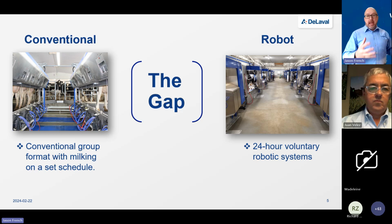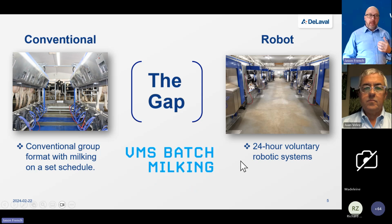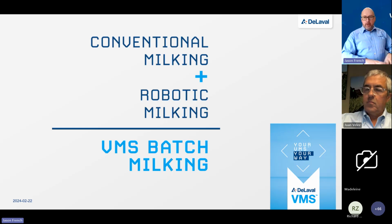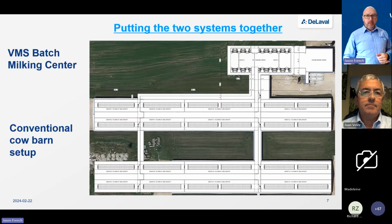Now we're seeing a gap between the people that want conventional, but with robots in the system to bring some automation and consistency of milking. So for us at DeLaval, the gap we can fill is with VMS batch milking. We're taking the schedule from conventional milking, those tasks that people like, and bringing our VMS V300 robot into their milking center. Really, we're putting those two concepts together.